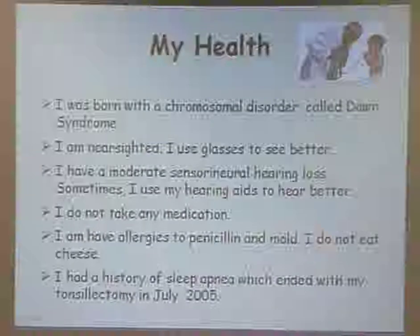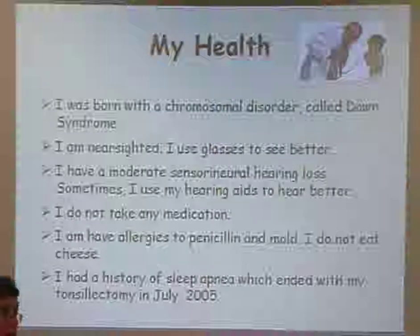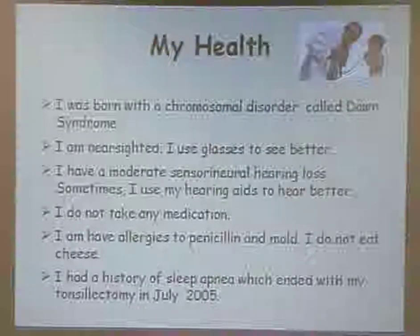had a history of sleep apnea but has had her tonsils removed, and that actually has improved her sleep. You wouldn't know from the example I gave you, right?